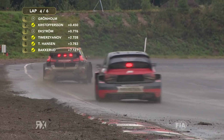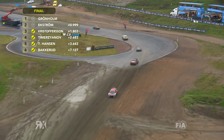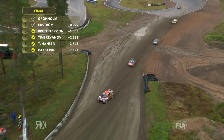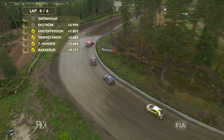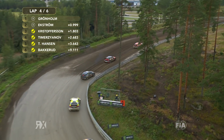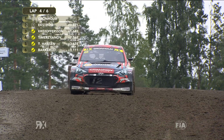So Kristoffersson now has put a situation in place where Gronholm really has to joker to respond to him, surely. Yeah, so I think we might well see Gronholm respond. Ekstrom could then stay out, because he will then have the clear track in front of him. They've still got another 2-3 laps to go. So, yeah, it's tight, all to play for still.